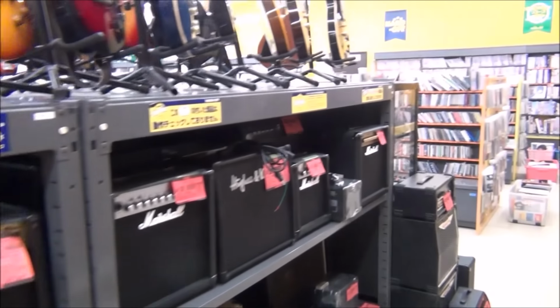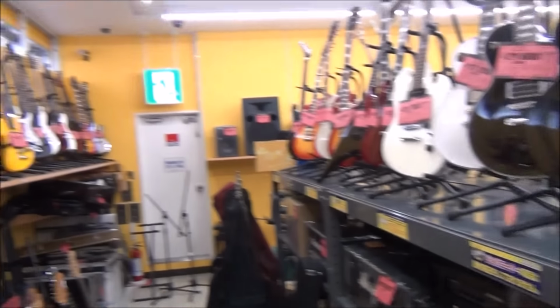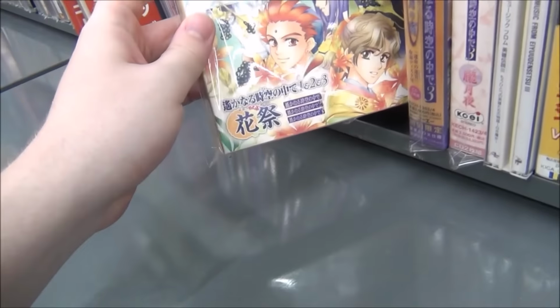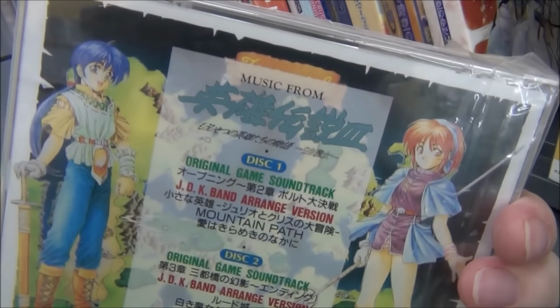This may or may not be terribly interesting to you people who came for the games, but yes, there you go. For those handful of people that wanted to see some cool guitars, there it is. Here in their CD section, they actually had a little section for video game music, video game soundtracks.